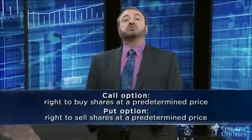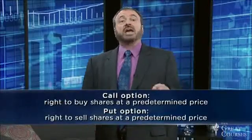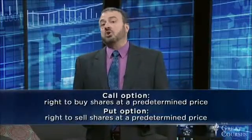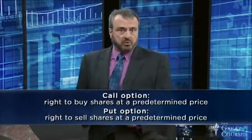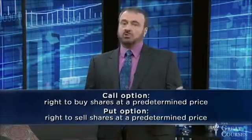Options on stock come in two basic types: call options and put options. Owning a call option gives you the ability to buy shares at a predetermined price if you want, but you don't have to do it. A put option is the reverse. It gives you the ability to sell shares at a predetermined price if you want, but again, you don't have to do it. Options come in so many varieties it'll make your head spin.